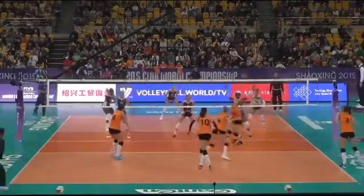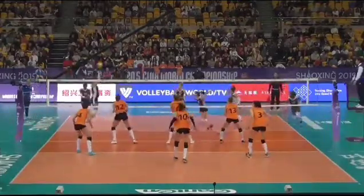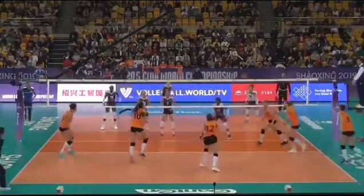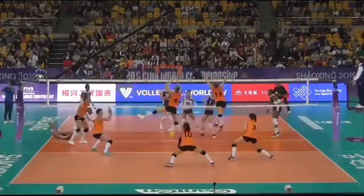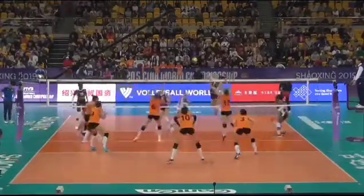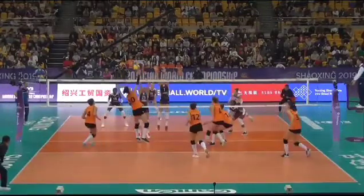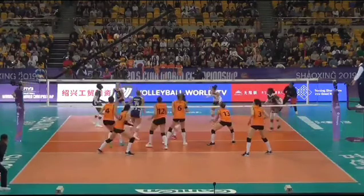First off, pretty good touch there on the block. An amazing dig. Good off cover blocker dig. Easy free ball. Really long gap. That's a really amazing gap set. So let's see this kill point here. Kind of an easy down ball.